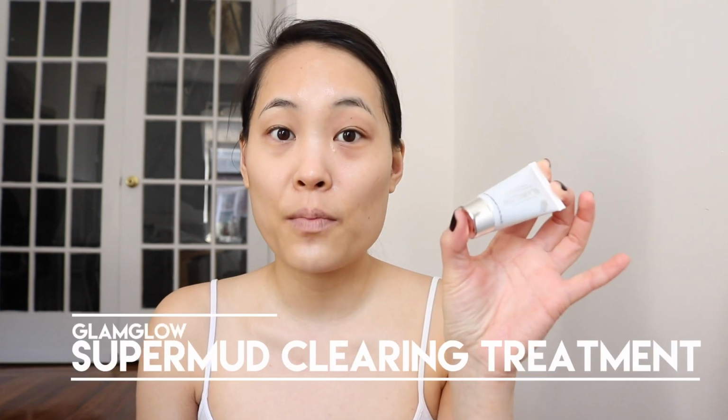Another great exfoliator that I use maybe once a month or when I really feel like my skin needs it is this Glam Glow mask.